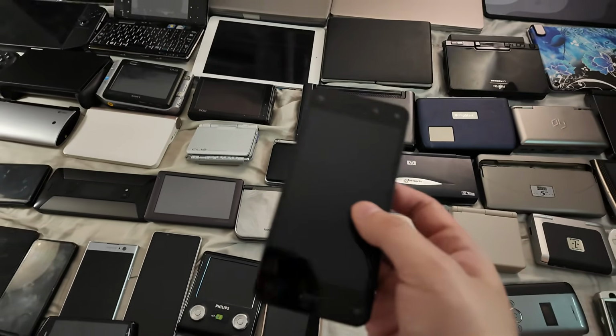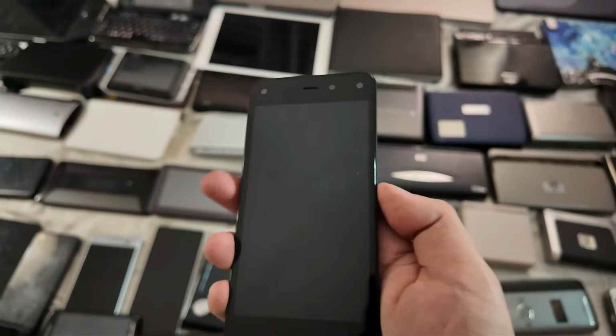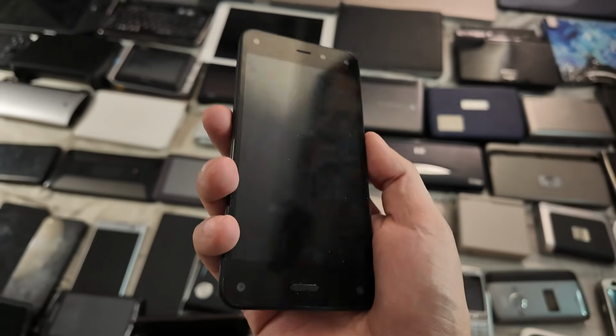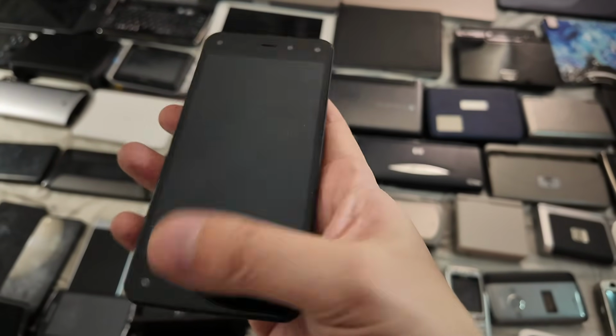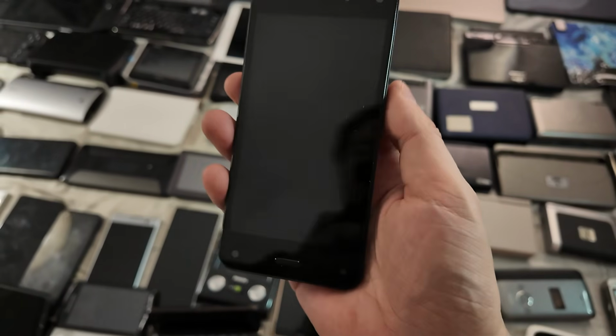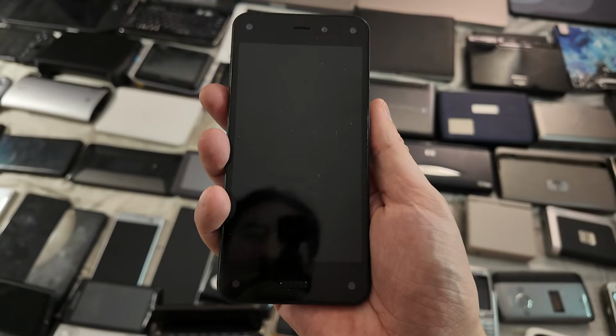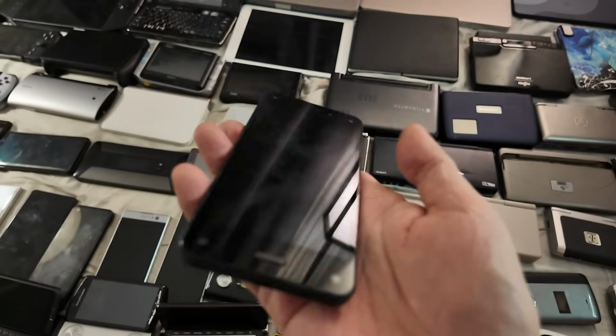This one is the Amazon Fire Phone, I believe. Yep, Amazon Fire Phone from 2014. And well, what's cool about this one is, first of all, Amazon made a phone. And second of all, it has all these cameras here to track your eye movement so that you can actually scroll the page just by tilting it. Just by tilting the screen, you can scroll the page, which is really cool. I think that's a cool feature.